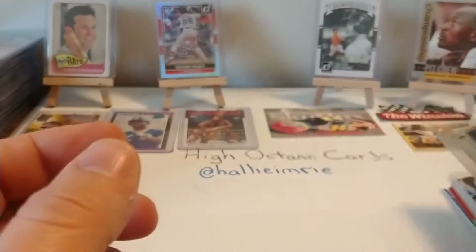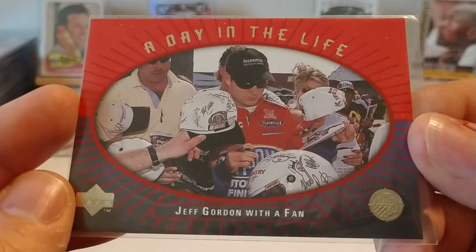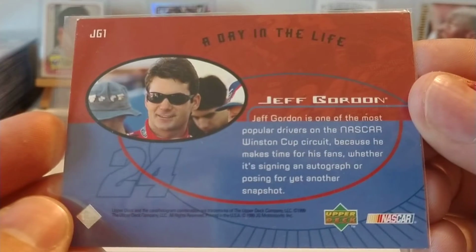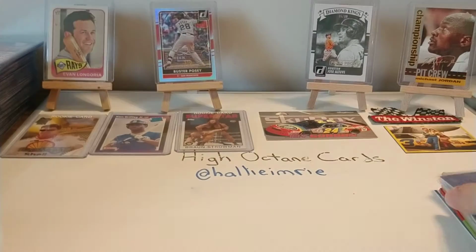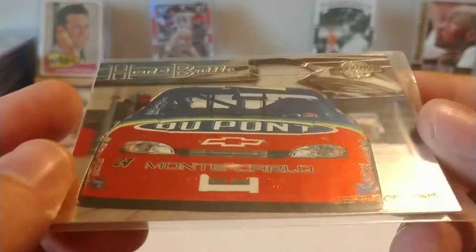Very nice looking card. Then we have also from that year, A Day in the Life insert card, number JG1 there you see. Then this is from 1998 Maximum. I really wasn't a big fan of this set.